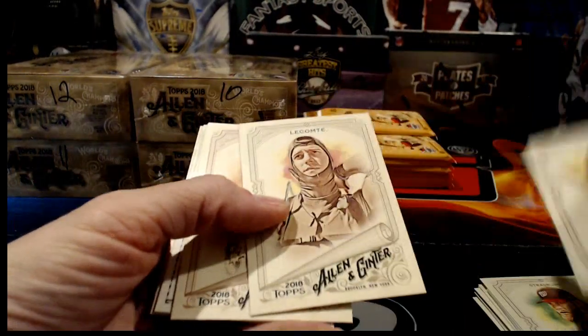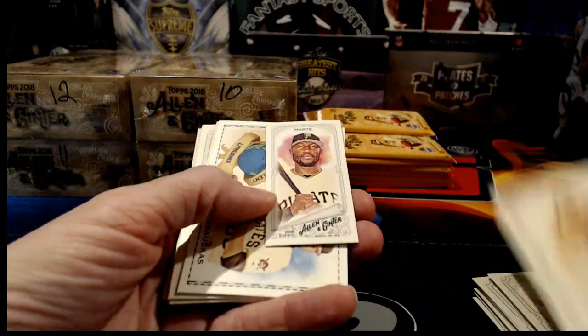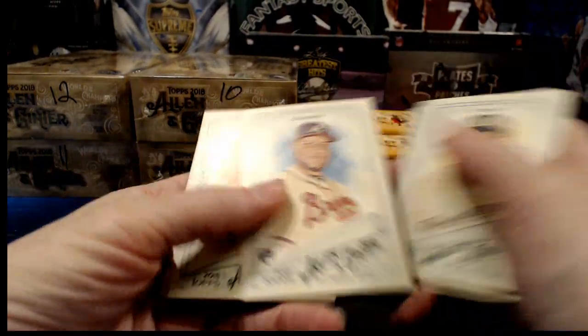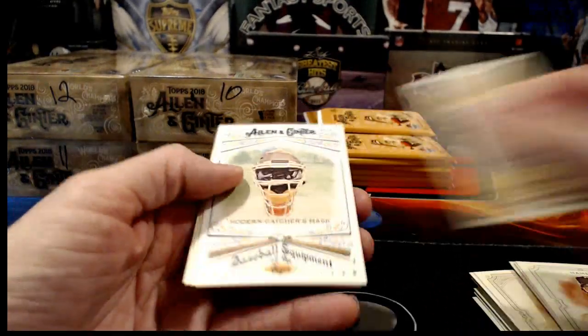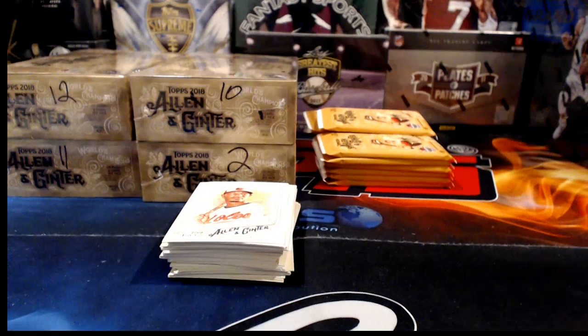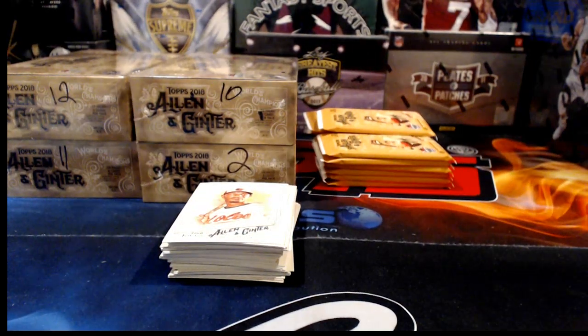Oh, you know what else comes out Friday? I forgot about this. I didn't even get this listed, but it just now hit me. Diamond Icons. Besides what we were already talking about with Chronicles Baseball, we're going to have Diamond Icons coming on Friday as well.